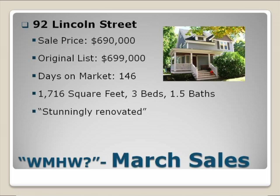This one, the family that lived here, the husband was a carpenter, and he did a lot of built-ins in the house and did a lot of them really, really well. On the first and second floor. Yeah, so there was so much pride of ownership and care that went into this house. So a lot of times what we see when the homeowner's been in there for 30 years and they've done a lot of work themselves, that can be a negative. Whereas on this house, it was a positive.